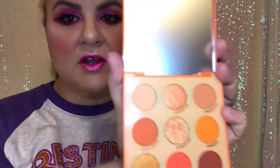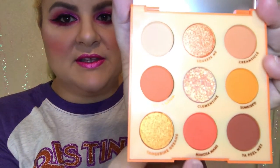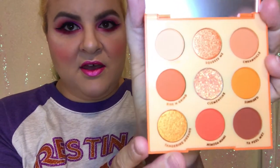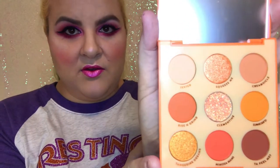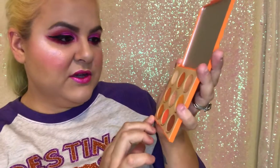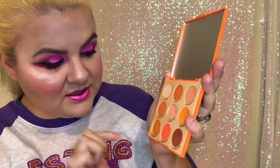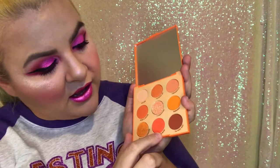Yeah, so I'm definitely most drawn to these two colors, like that Clementine. It's got kind of chunky glitter, and this is a bright matte orange, and you don't see a lot of those. I love how complementary these colors are. Let me go ahead and swatch these for you. So the colors are Zested, Squeeze Me, Creamsicle, Rise and Grind, Clementine, Sunkissed, Tangerine Dreams, sorry, Mimosa Mommy, and You Peel Me. Cheeky, I like it.